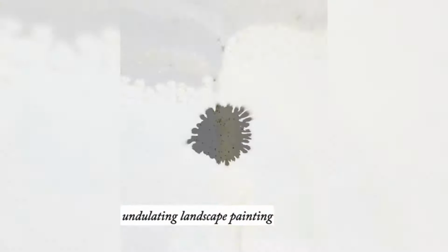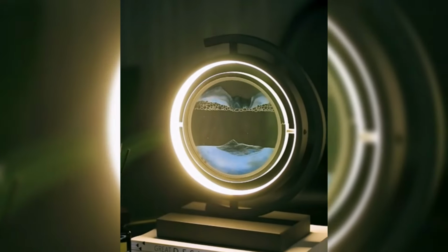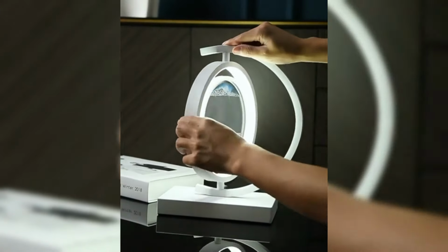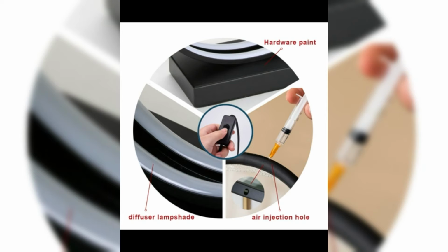Speaking of never being boring, check out Number 4. PRAN Liquid Landscape. This sand art isn't your average decor. It's a chill-out session in a glass. Watch as sands shift, creating mesmerizing landscapes from deserts to oceans. Perfect for a desk, bedroom, or living room. It's relaxation at your fingertips. Trust us, your office really needs one of these.